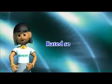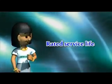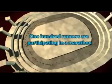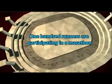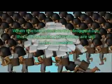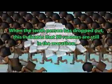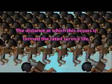Rated service life. Let's look at another example before we introduce this concept. 100 runners are participating in a marathon. As they run, occasionally one of the runners tires and drops out. When the 10th person has dropped out, this indicates that 90 runners are still in the marathon. The distance at which this occurs is termed the rated service life.